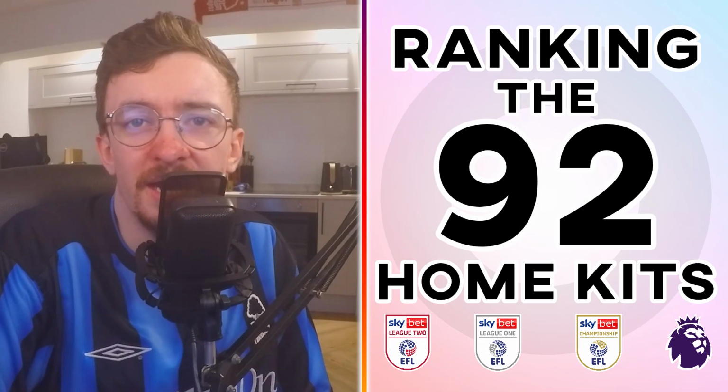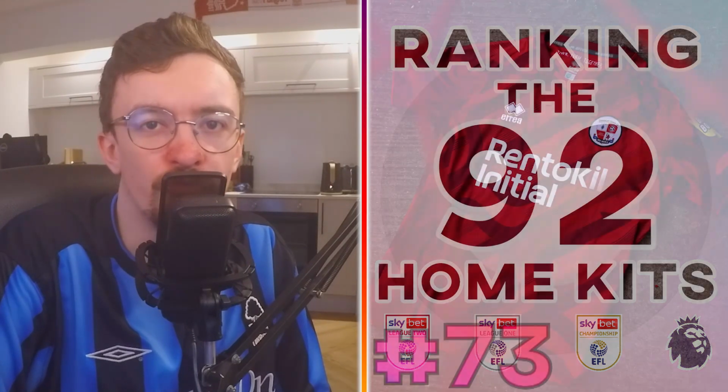And then in 74th place, I've got Accrington Stanley. The Accrington Stanley home shirt commemorates the Accrington Pals, a battalion raised during the First World War. The shirt depicts the Pals marching to battle, which can be plainly seen at the top of the kit. And you know what? That's a great thing to base the shirt off as well. I'm sure the poppy kit goes even harder. Not too sure about the darker red element though, but other than that, it's an okay looking shirt. No complaints from me.